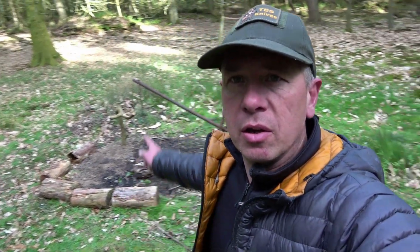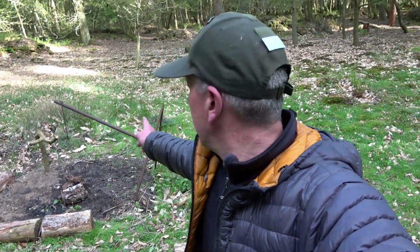I might make a tripod tomorrow for the fire pit. Get a bit of kindling under cover and some logs tomorrow, so nice to have a bit of dry wood. It's dry at the moment, but you know, if it rains I can get my hands on it straight away. So I'll be putting that under that lean-to shelter over there. So I haven't really explored all the woodland around here.